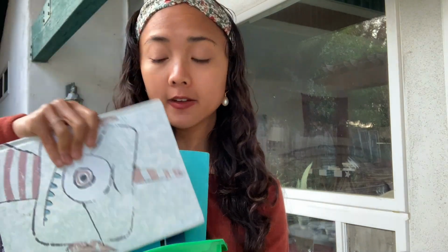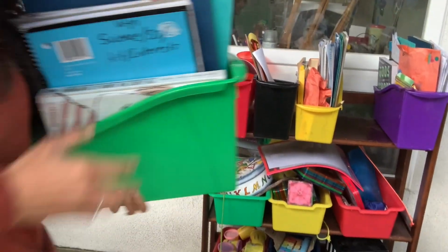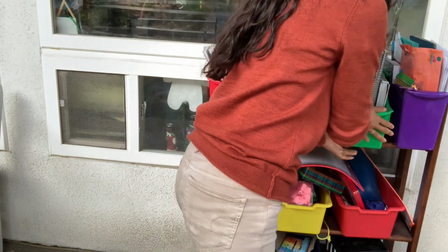They keep a book in here for them to read. They each got their own set of colored pencils to use that they keep in here. And it's just an easy way for them to organize. At the beginning of the day, they get out their book box, they go sit, and at the end we pack everything back in their book box, and they come back and place it in their bins right over here. They just have their own little spot.